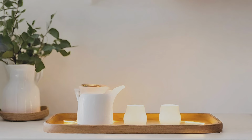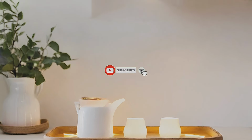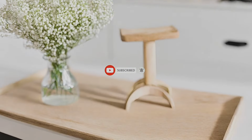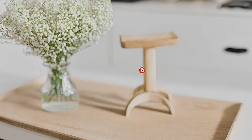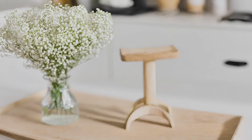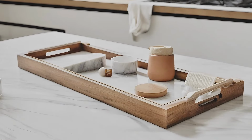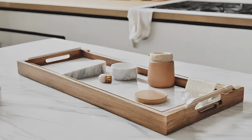Are you eager to revitalize your kitchen counters with fresh decor ideas? This video compilation presents a diverse range of creative concepts, blending functionality with style to transform your kitchen space. From wooden accents to sleek ceramic arrangements, discover inspiring ways to elevate your kitchen decor effortlessly.